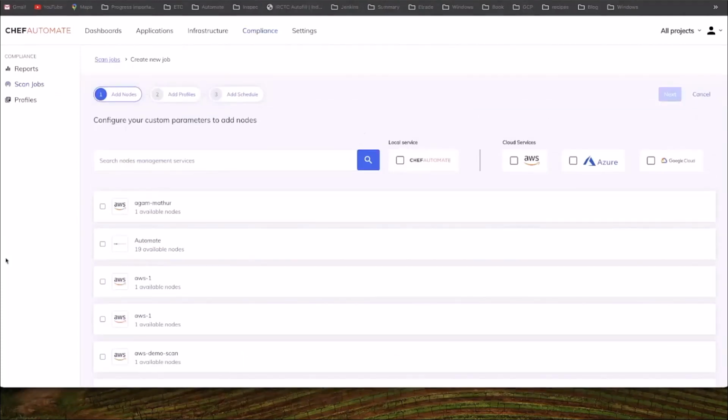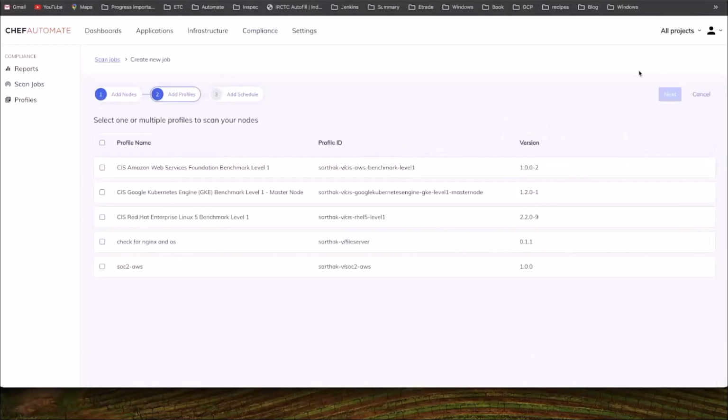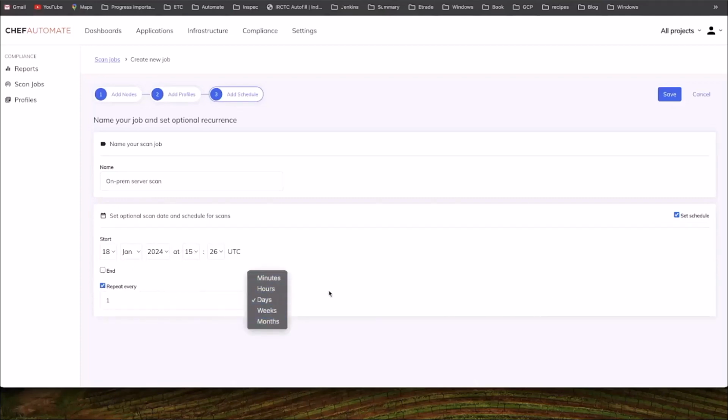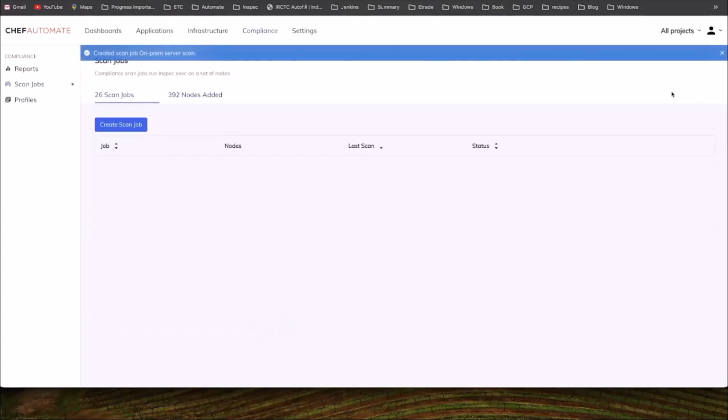Click Automate and select the on-prem server. Click Next and select the profile. Give the scan job a name, and we have the ability to schedule a scan in the future or have it repeat on intervals from minutes to months. This scan will just run once and run immediately.